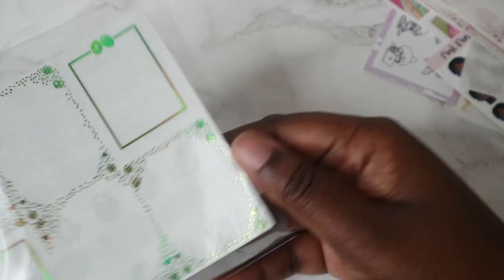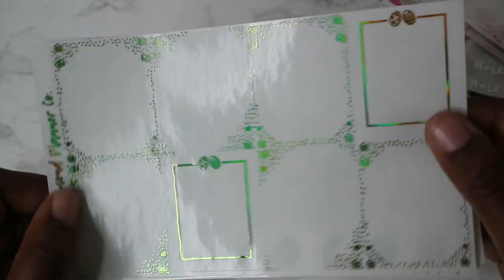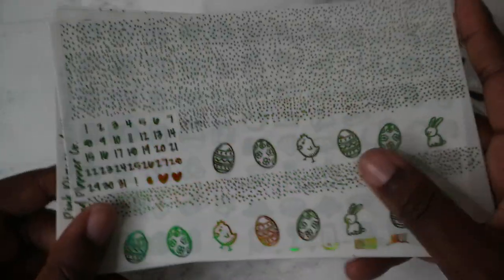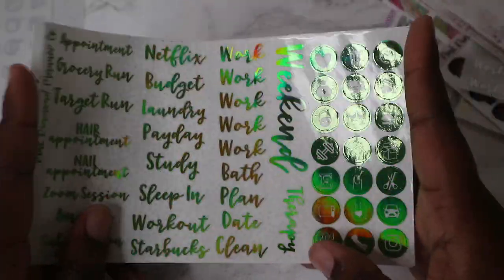The next bundle was an Easter bundle, and I got it in this lime green to go with my Disney Easter Princess bundle kit. So here we go. It's in a holographic green. I love the bottom washi overlays, the icons, the scripts, and the underlays.